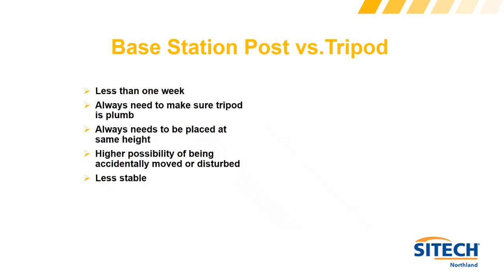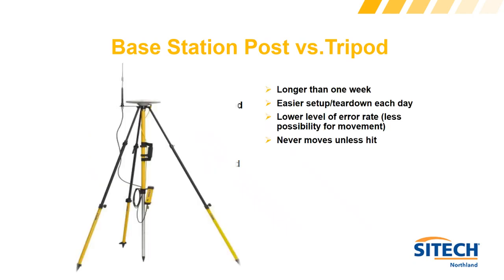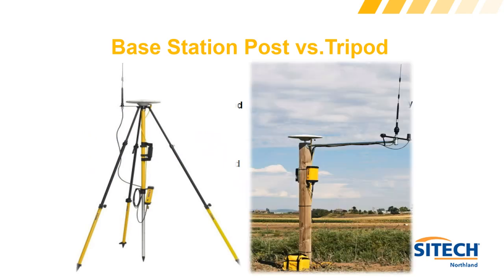So it's good for quick sites that you're not going to be on for very long. Now, the other way to go, the more stable way, would be your base post. Obviously it's a 4x4, typically cemented into the ground. Again, you've got your Zephyr antenna here, as well as your long range radio antenna, and then your base is on the side. Typically guys use zip ties so you can hang them there.